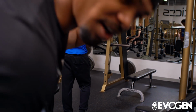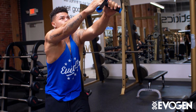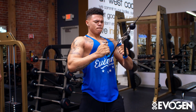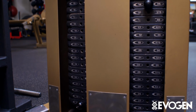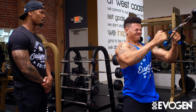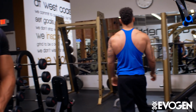First set, we're maxing out. Let me put the whole stack on here. So for that first set, I like to really max out to give them a good pre-exhaust leading into the next six sets. So we got 30 reps on the first set.